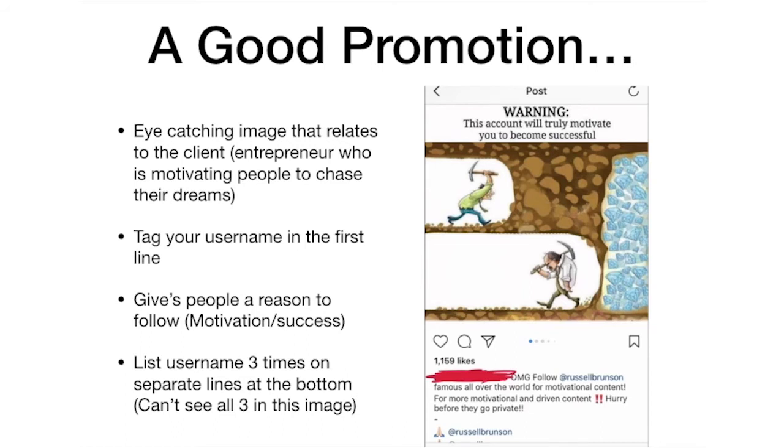Now what you want to do is make sure you tag your username in the first line. This is because Instagram does that thing where it's like see more. So after the first line, you have to click see more. If you put your username on the first line, people will see it instantly, and you need more people seeing your username and more people following. The third part is you want to give people a reason to follow you. Oh my god, follow at Russell Brunson, famous all over the world for motivational content. For more motivation and driven content, hurry before they go private. And then you want to list the username 3 times at the bottom, which is going to get a few more followers. It sort of puts it out there a little bit more.